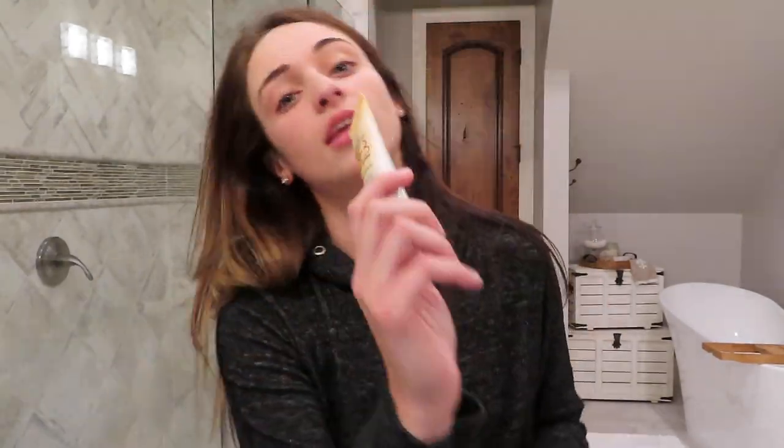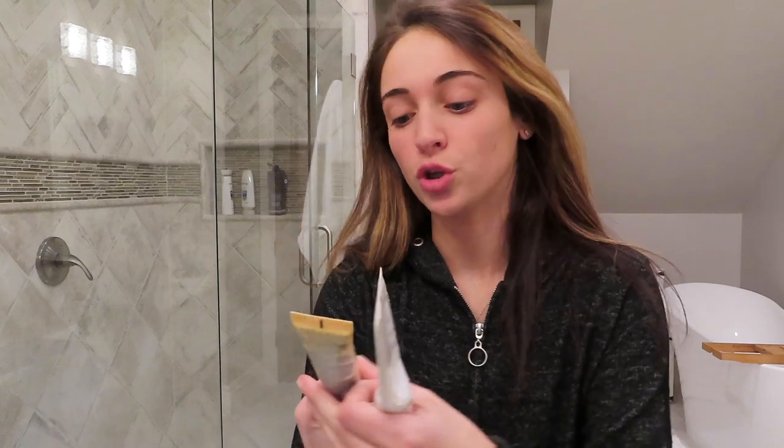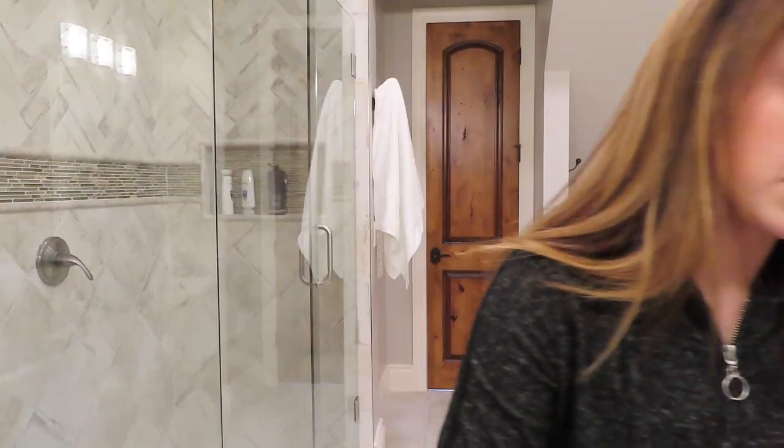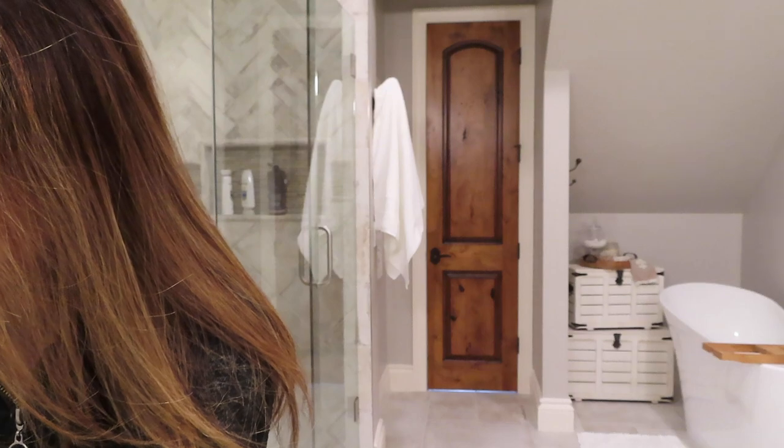I have two foundations, but I normally use the Neutrogena one. And then this one is the BB Magic Cream. I don't use this one. I've only used it like 2 or 3 times. And it's just kind of weird because it comes out like white, if you guys can see. I'm just like confused, so I just don't use this one, you know, just screw it. I don't really know what to do with the rest of it.